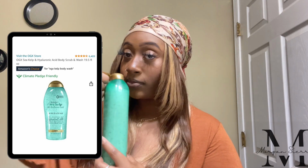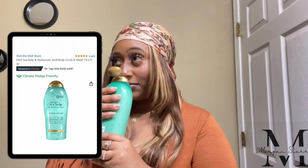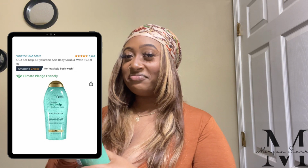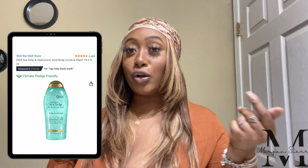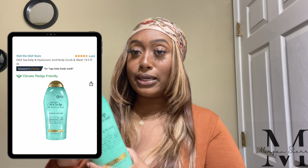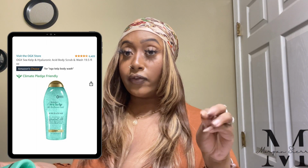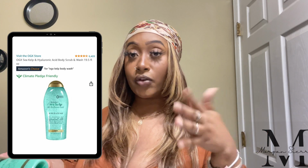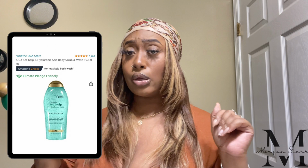Sea kelp. I don't know. It smells like sea kelp. I don't even know what sea kelp is, but it does give me like green. I really don't know how I feel about the smell, but I did use a little of this in the shower. It was okay. I love the texture of it. I love that it really made my skin feel like I was exfoliating with the body wash. So I was really feeling those vibes.